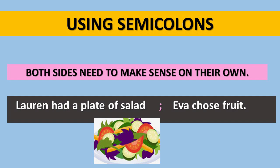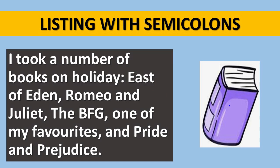Are they independent clauses? Another reason people use semicolons is for lists. This is less commonly seen, but it is something that is very, very useful to you. So here's a list, and at the moment it doesn't have any semicolons, and there are a few problems with this list because there is some ambiguity in it. I took a number of books on holiday: East of Eden, Romeo and Juliet, BFG, one of my favourites, and Pride and Prejudice. Now, if you don't hear the tone and you haven't heard that spoken to you, there is a little bit of ambiguity.